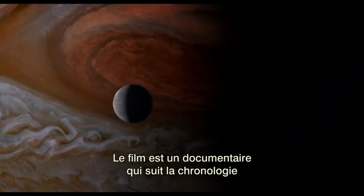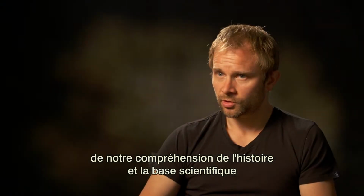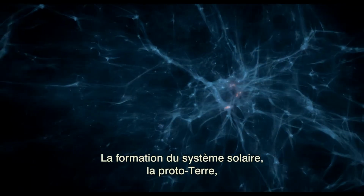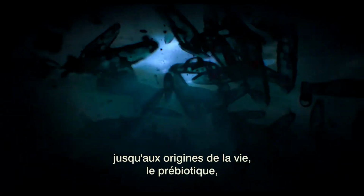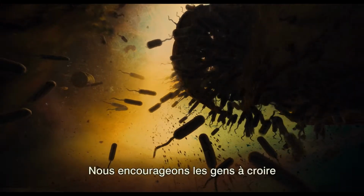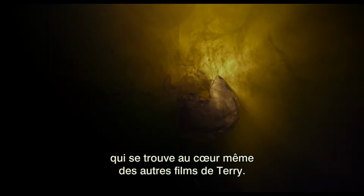The film is a documentary following a timeline of our understanding of history and the scientific basis upon which life has evolved, the formation of the solar system and the proto-Earth and the sun itself, down to the origins of life, the prebiotic, and then the very, very early formation of more complex organisms. Encourage people to believe and be inspired by the wonder of it all, which is very much at the core of Terry's themes in a lot of his other movies also.